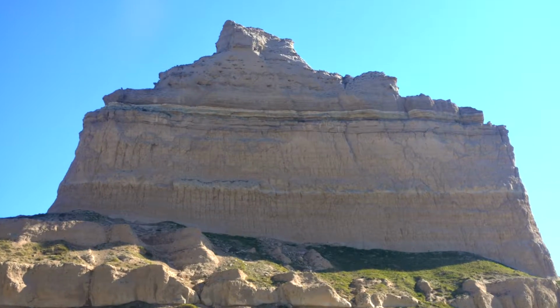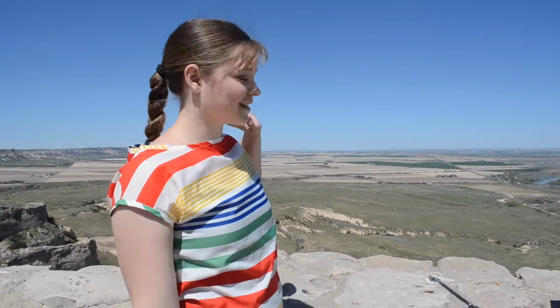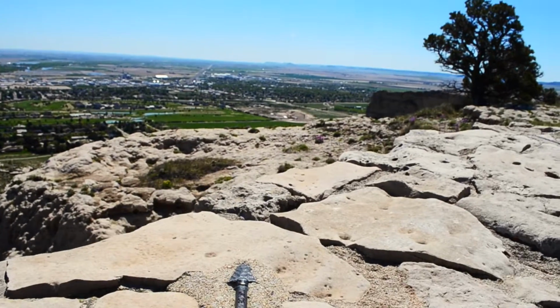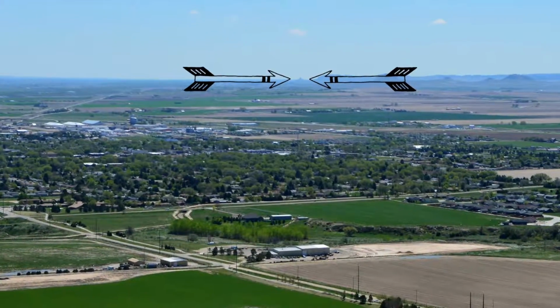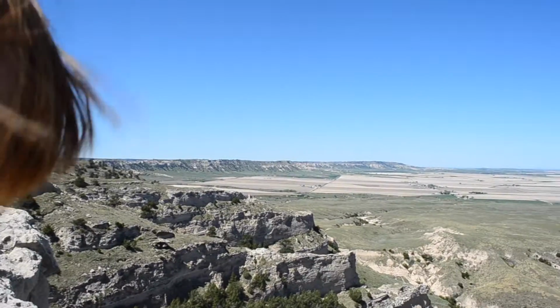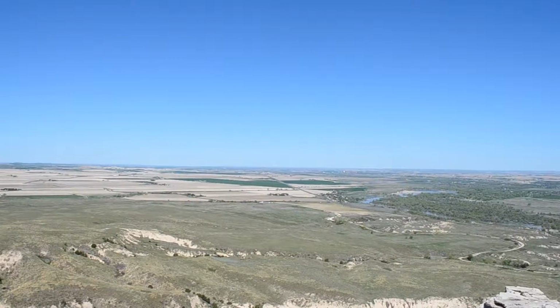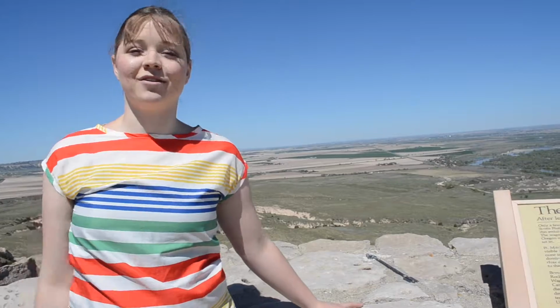Hey everyone, we're on top of Scotts Bluff right now. It's a historic site in western Nebraska. Actually, there's an arrow right here pointing that if you look, there is actually Laramie Peak. You can see it from here. And on the opposite side of the lookout area, you can see Chimney Rock, one of the most iconic Nebraska landmarks there is. It actually says only a few pioneers actually climbed the peak to look out on the aerial view, because the rest of them just kept the wagon trains going.